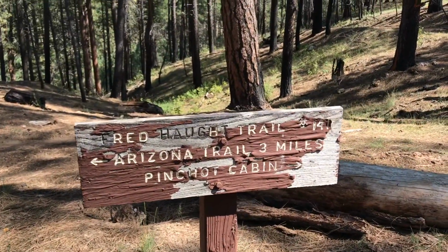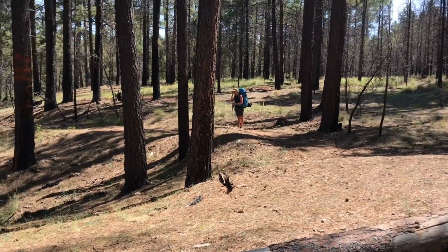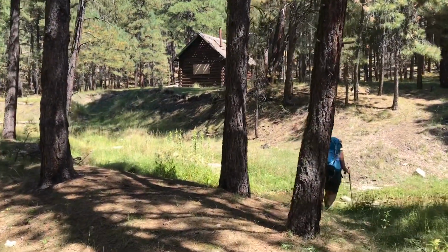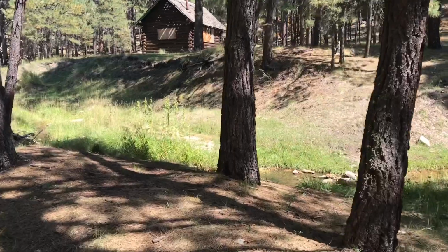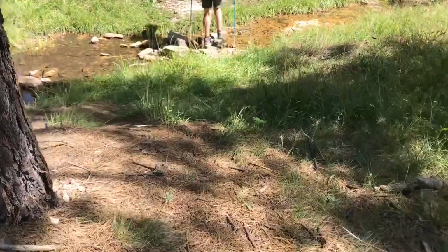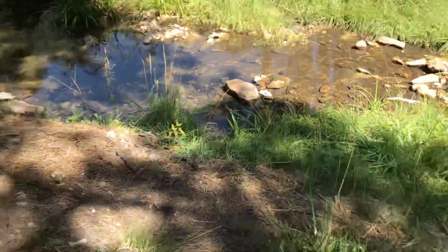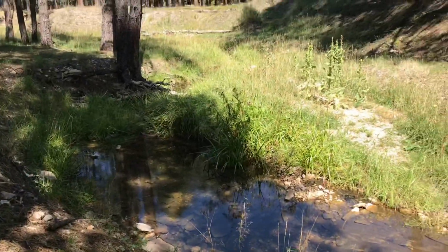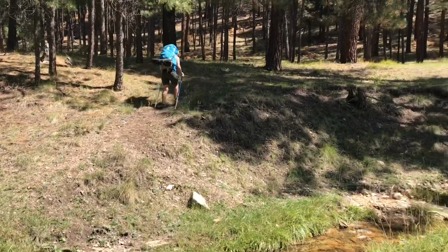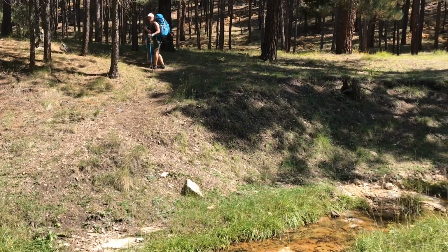Pinchot Cabin. Working for it today. Made it to Pinchot Cabin. Gonna take a shortcut through the creek. There's actually water here. We were supposed to stay here tonight, but we may do a few more miles so we don't have to do so many tomorrow.